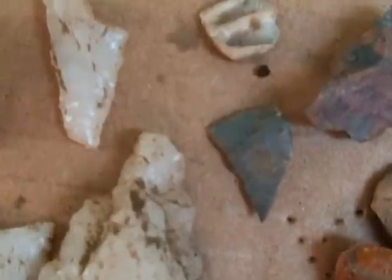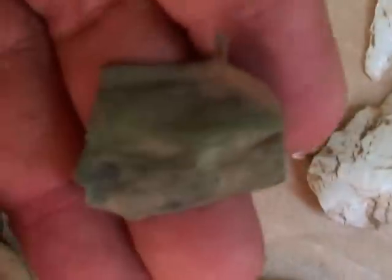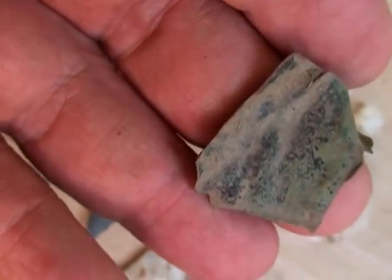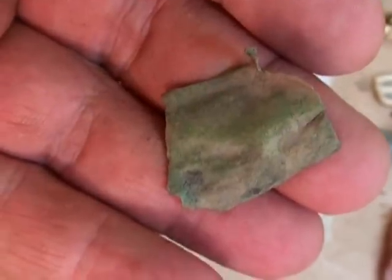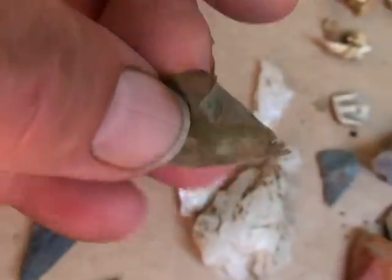And this, of course, is the hunk of cut brass. You can see that it definitely was cut on all sides. And if you look on the back, you can see carbon deposits, indicating that it was first a copper, or I should say brass kettle, which was then cut into arrowheads or made into jinglers or things such as that at a later time. Interesting piece.